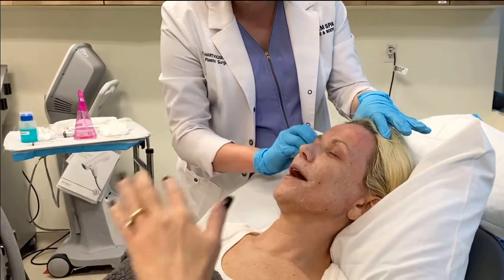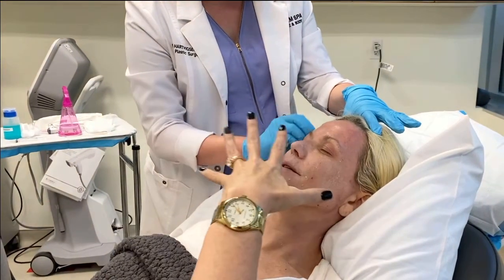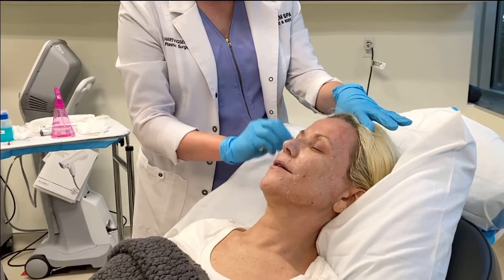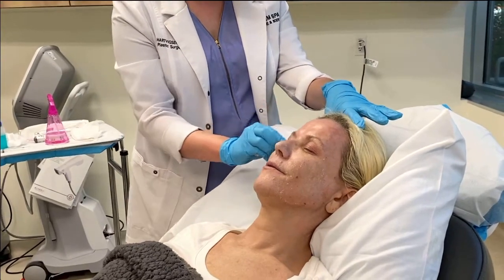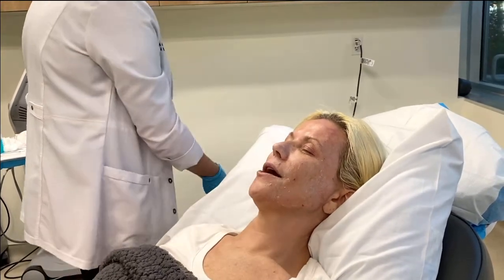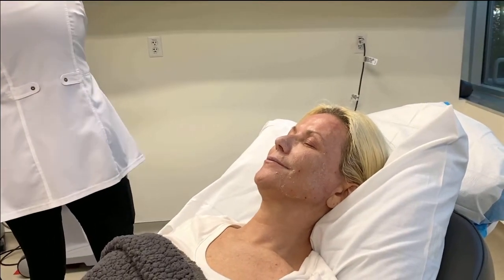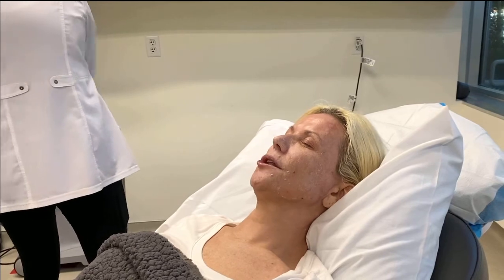I love that we're doing the eyes, and that's just amazing. I'm so excited that you can do eyes. Eyes are my favorite. So, Teresa, I'm so excited for your results. You have no idea, a month from now. I have actually looked into this for years.